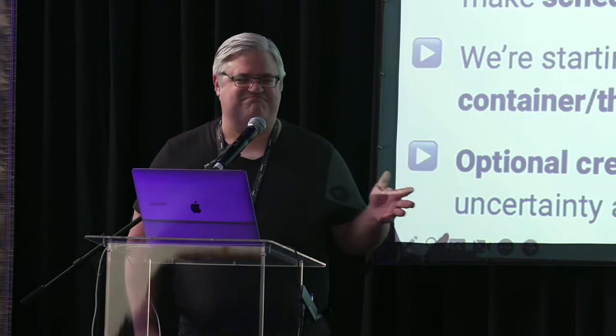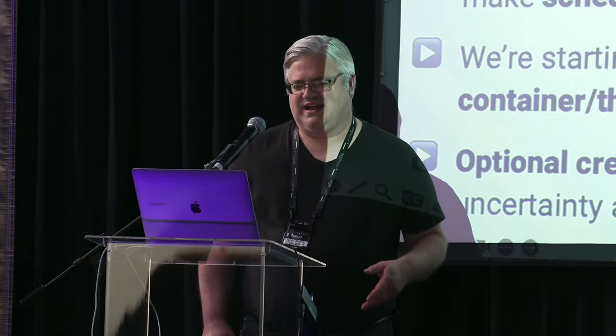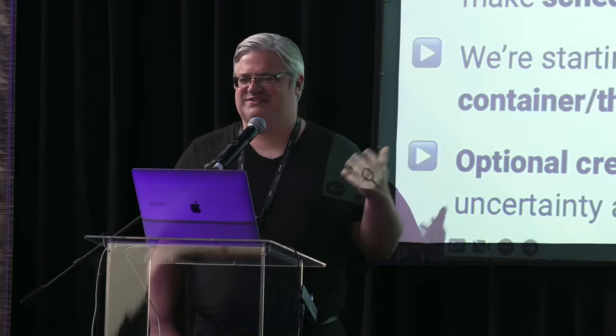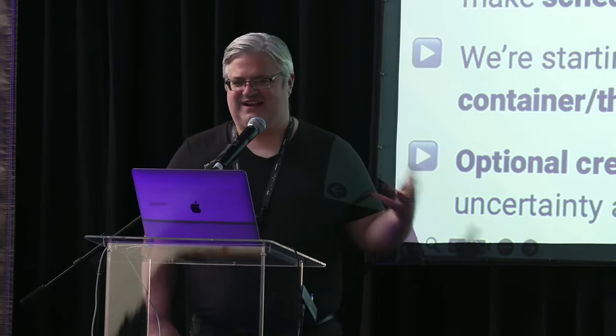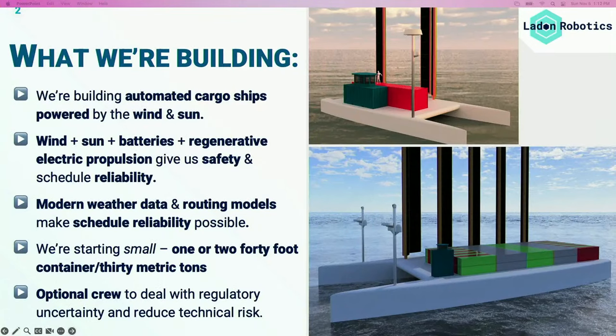Hi, folks. I'm going to talk about how to teach a robot to sail, and I'm going to do that in the context of the company I founded to teach robots to sail. Our whole goal is to build automated cargo ships powered by the wind and sun. The reason to do that is because cargo ships emit a lot of greenhouse gases, a lot of other pollutants, and something like half of their operating budget is spent on fuel.